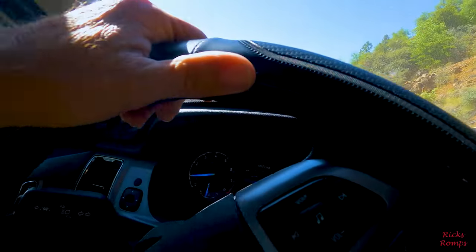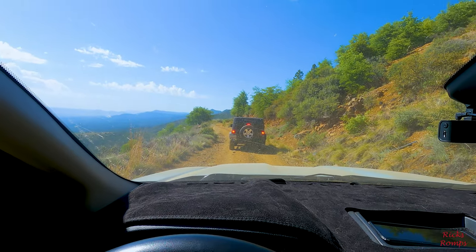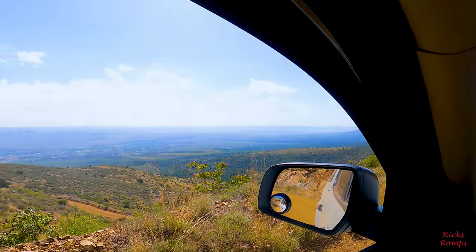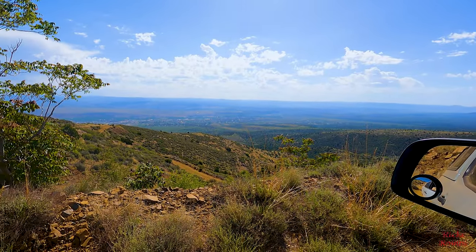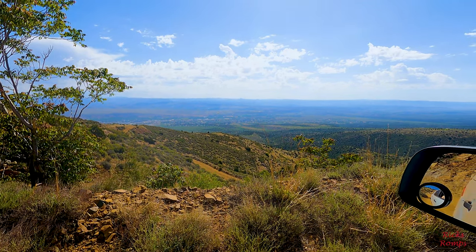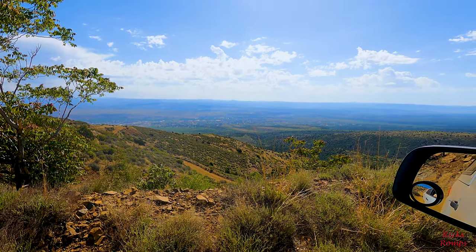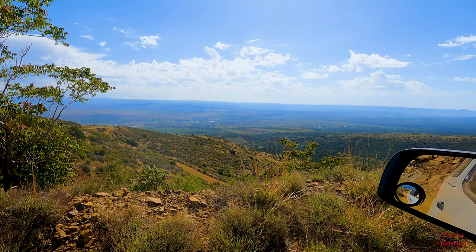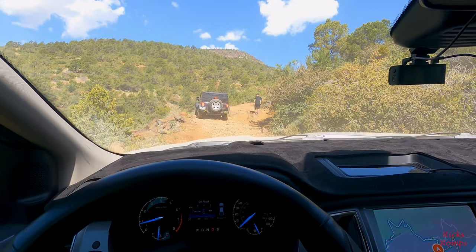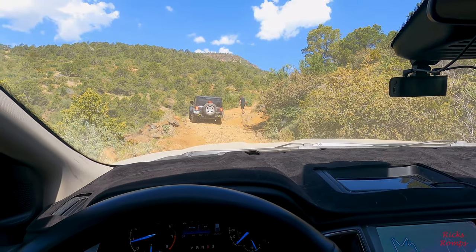Is it recording? Yep. All right, well, there's Newzona up there. We're on the Mingus Mountain Trail. And down there is Cottonwood and a beautiful see-forever view. And we're gonna put in four-wheel drive now. Okay, this is what we have coming up.